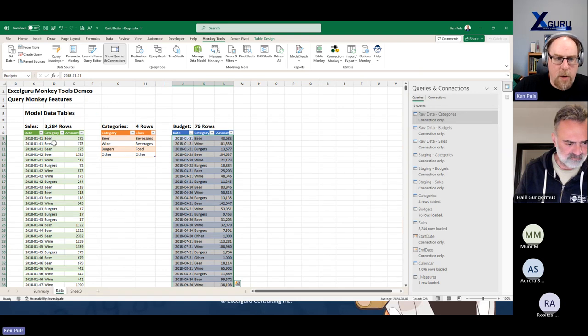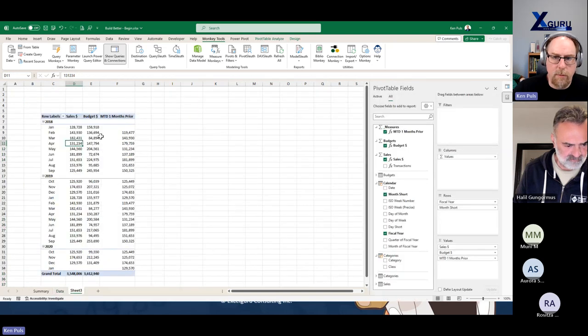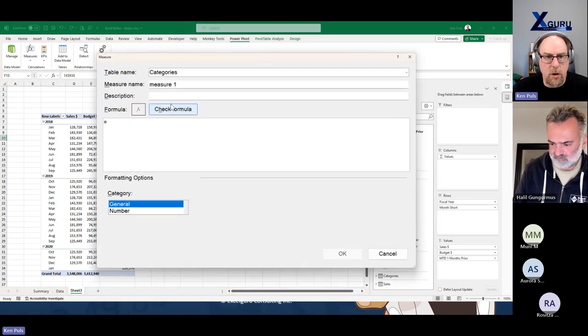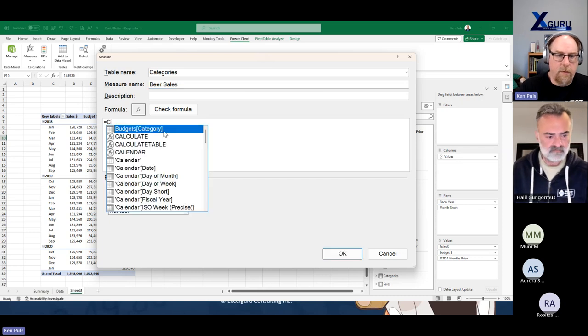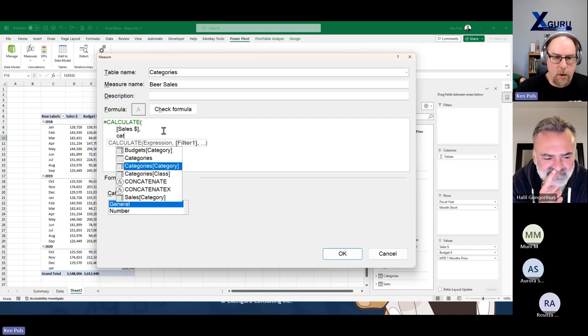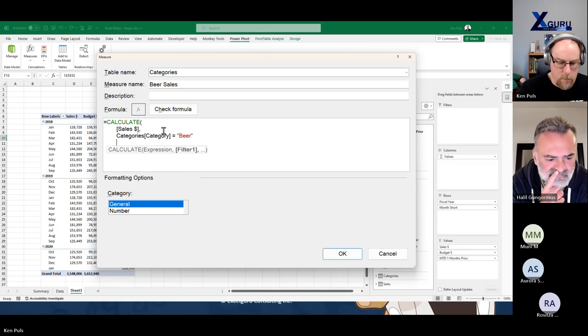What if I want to build a measure for just beer? Okay, so I want to build my stuff where my category is beer. So what I'm going to do is going to be a standard Power Pivot thing here. So let's go new measure. We're going to make ourselves a new measure called beer sales. And this is obviously going to be a calculate. We're going to take our sales, and what we're going to do is look at our categories. Category equals beer. Okay, so a fairly simple measure pattern.